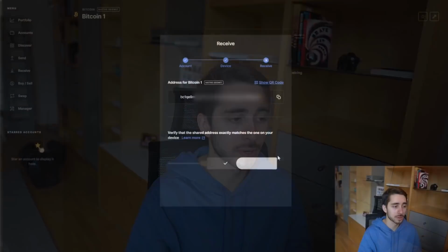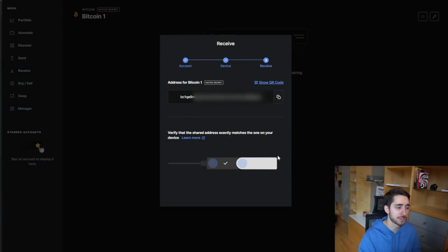Now, any funds that I send to this address will be stored within my Ledger, technically speaking. Basically, the overall private key or the recovery phrase is tied to this address. Any funds I send here, I'm gonna need to have that recovery phrase written down in a safe place, because if I lose my Ledger device, or if someone gets access to it, and they try to attempt the PIN code and they fail and the device locks up, we need to be able to still access that recovery phrase.